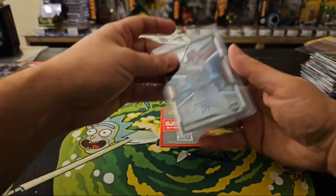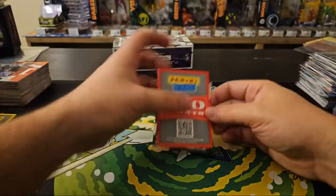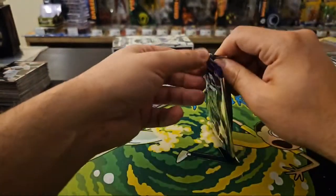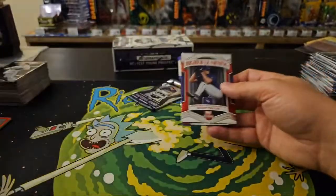Do people even buy points anymore? I don't even know what they offer. Panini. Are points even worth anything these days? I assume they still do, but maybe not.